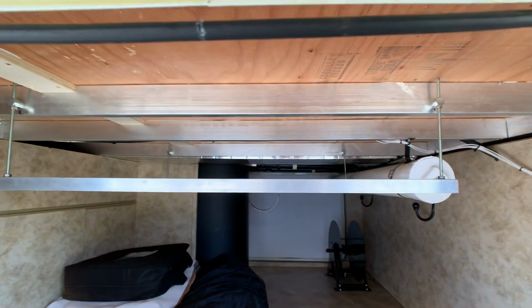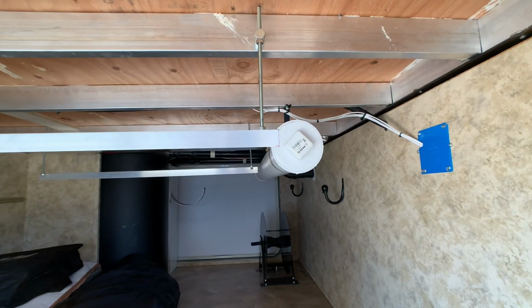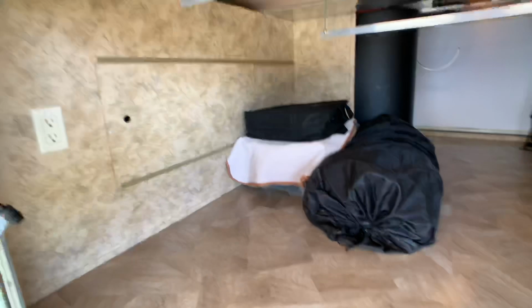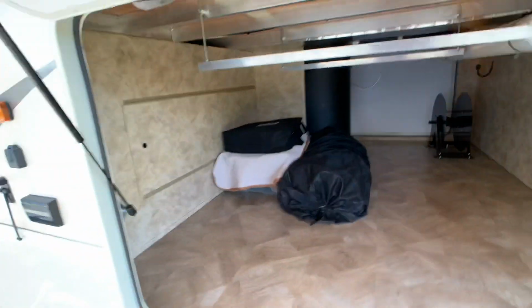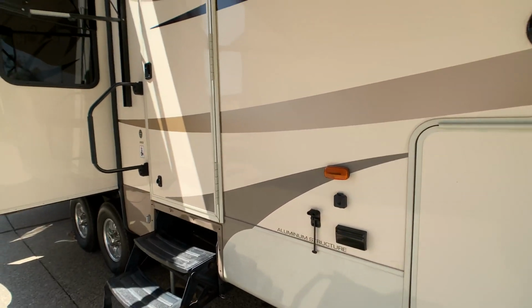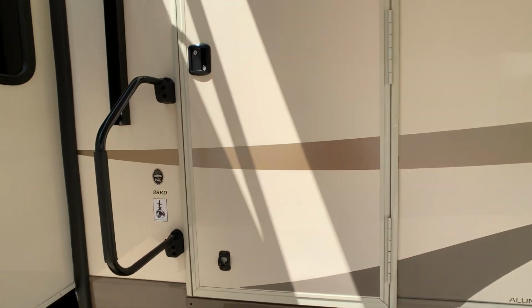And the owners did a few upgrades. You can put a table up here, mount it. They do have sewer hose, extra sewer hose holder right there. And your construction, there it is, the aluminum framing. And this is a heated compartment area too. You do have slam latch baggage doors, all insulated. I do want to point out you do have storm doors on your screen door.